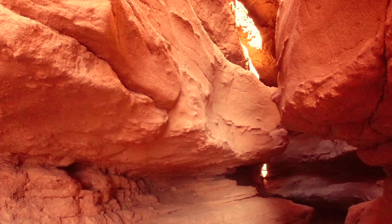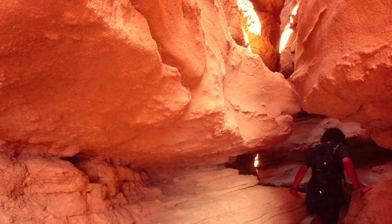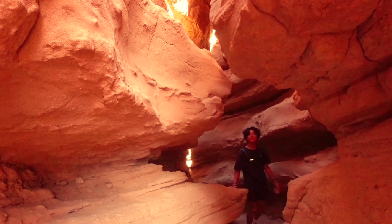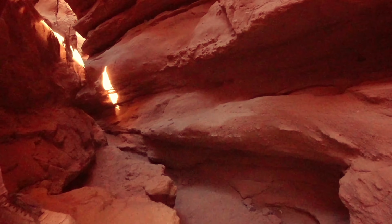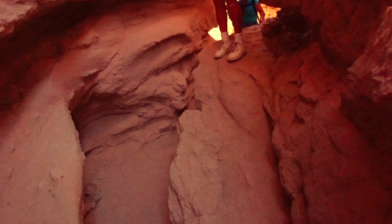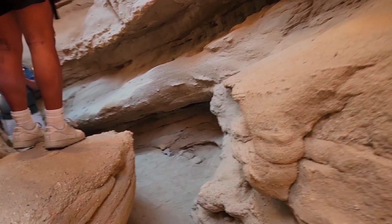All right, let me turn on my light. Okay, stand up there. I'll take a picture of the two of you. Come here. Look. I think this is the most challenging part of this so far. So far, he was able to squeeze in this tight area.